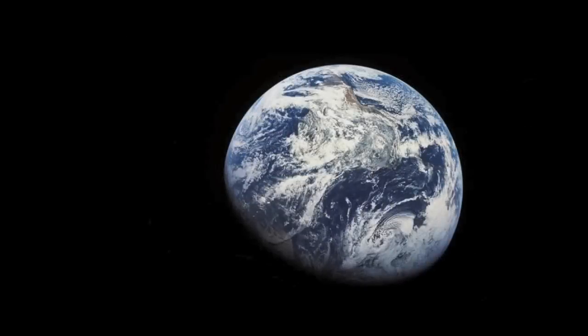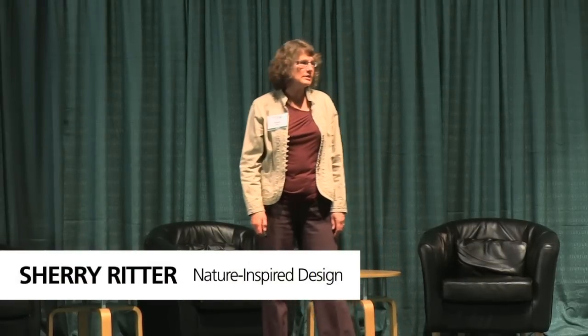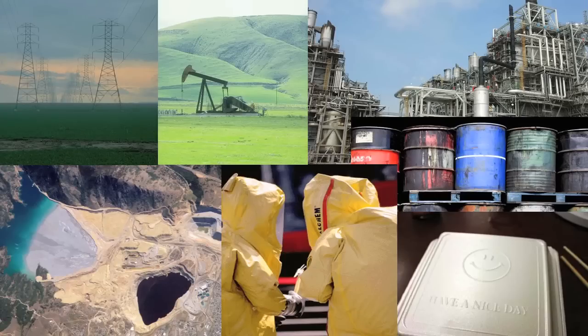I want to introduce you to your home. This is a view of the Earth taken by Apollo 8 in 1968. It was the first photo of the entire Earth, and a photo that made a lot of people realize that the Earth has limits. It made a lot of people realize that we needed to find a way to live more sustainably on this planet with its limits.